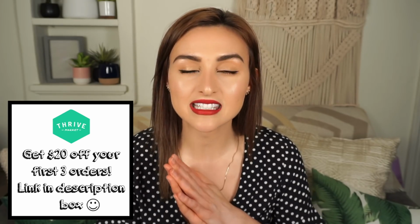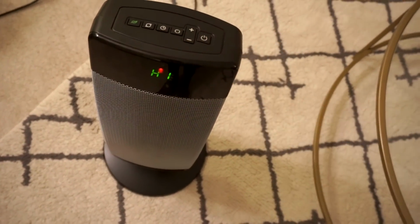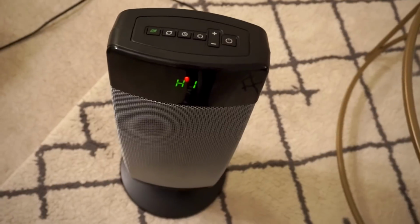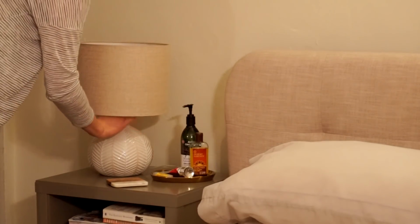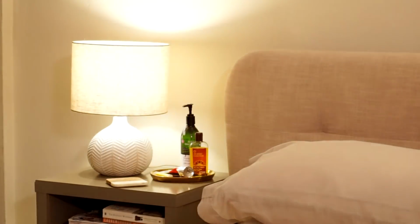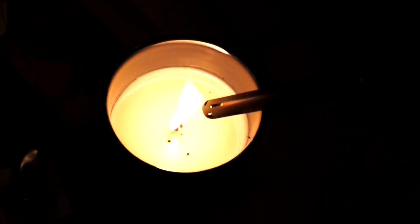So with all of that said, let's get into my evening routine. The first thing I do when I get home is set the tone for the evening so that my brain knows that the day is done and it's time to wind down. So I like to turn on my space heater in the winter time and turn off all of the overhead lighting, and instead I'll just do a lamp and a few candles, and it creates a really cozy vibe for my evening routine to begin.